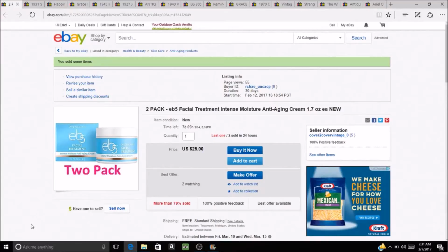Okay, so this is one of the things that I've been having a lot of luck with, the 2-pack EB5 facial treatments. I picked these up on the clearance rack, $2.99 apiece. I checked some comps. They were going for $30 to $40 for a 2-pack. So I put them at $25. They've been selling really well. I only have one 2-pack of those left.